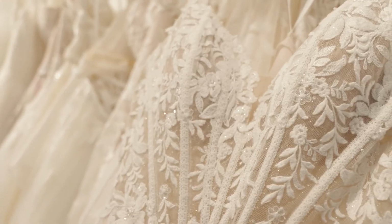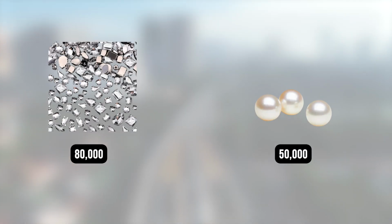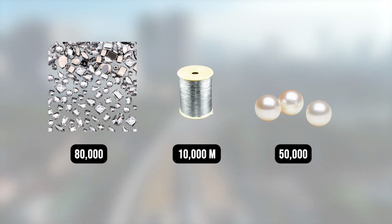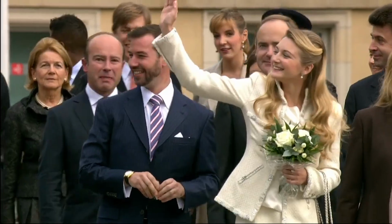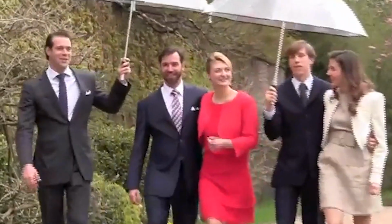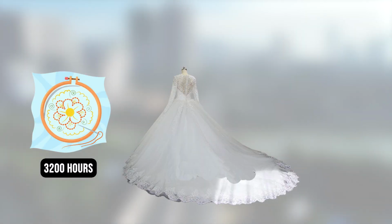The gown was adorned with a leafy pattern embellished with 50,000 pearls, 80,000 crystals, and 10,000 meters of silver embroidery thread, showcasing Saab's signature intricate detailing. The gown was the result of extensive craftsmanship, requiring 3,200 hours of embroidery work by 15 people.